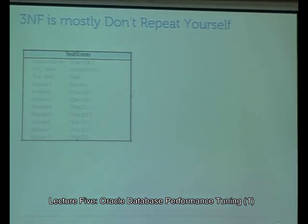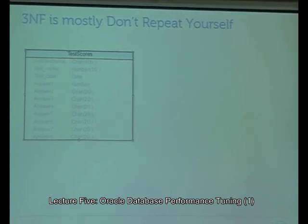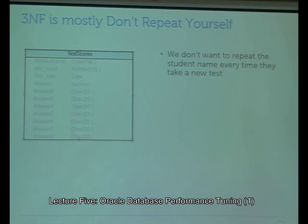So let's say I want to create a table to put all of your test results. If I gave you a test after this, I'm not going to, but if I gave you a test and I wanted to store it in a table, I might create a table like this with your student ID, your name, the name of the test, and the answers and the scores. But that would be a bad design. Why? Because I'd have to repeat your name every time I gave you a new test.